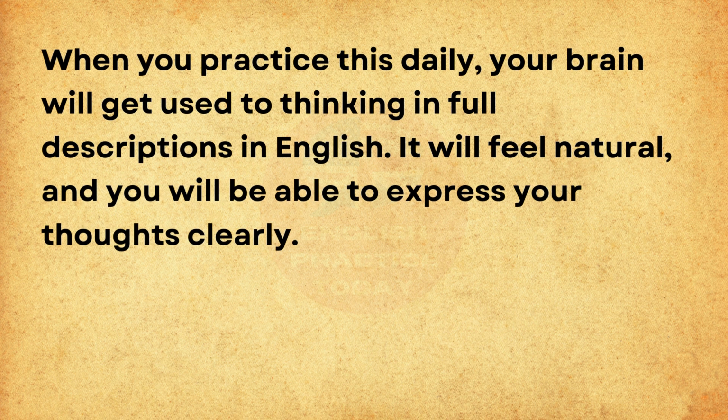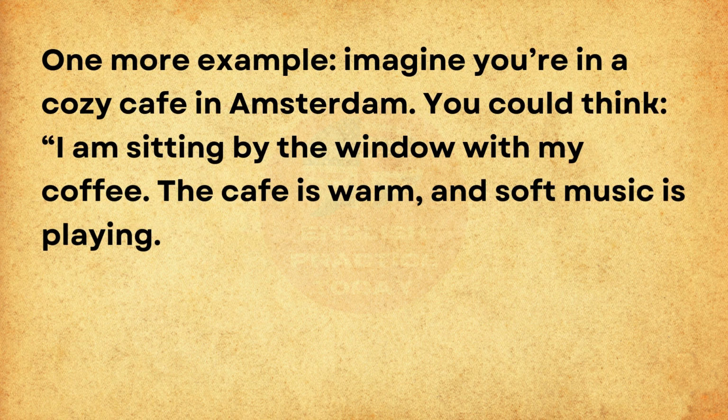When you practice this daily, your brain will get used to thinking in full descriptions in English. It will feel natural, and you will be able to express your thoughts clearly. One more example. Imagine you're in a cozy cafe in Amsterdam. You could think, "I am sitting by the window with my coffee. The cafe is warm, and soft music is playing.